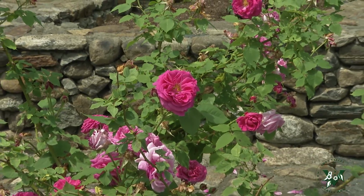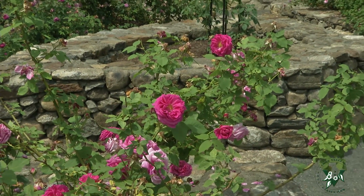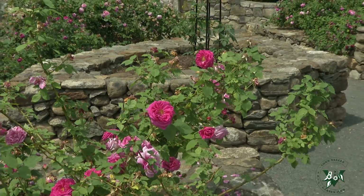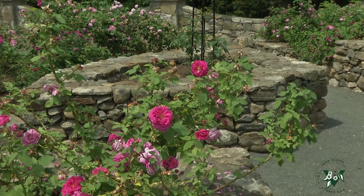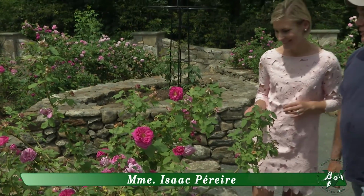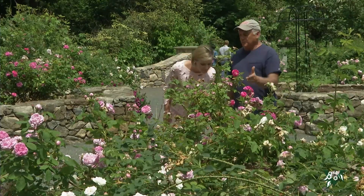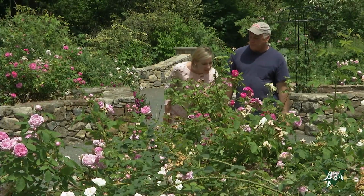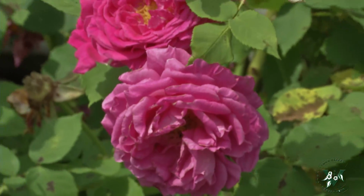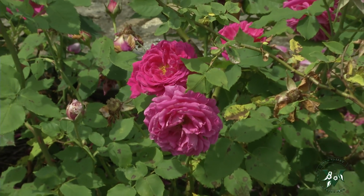So Stephen, do you have any favorites here in the garden? Of course I do. They're all my favorites. But there are several that really stand out, and this one in particular, Madame Isaac Pereire. And such a lovely name. It's a great name. I love her because of her fragrance. She's what we call a Bourbon rose, and it's probably Victorian era or that time period of rose breeding.